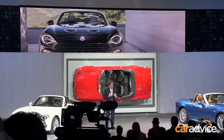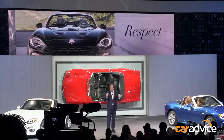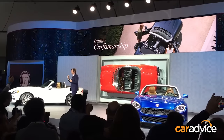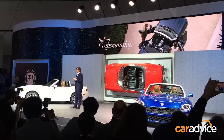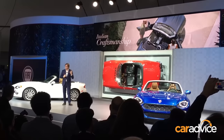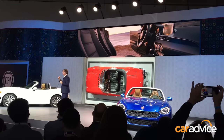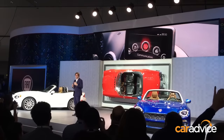So while the Fiat 124 is all about respect, respect for the heritage, it also pays respect to its driver. It has authentic Italian craftsmanship, attention to detail and quality. Let me quickly walk you through the cabin. So here's what you will easily notice. Unique, tailor-made sport seats, leatherette wrapped IP with soft touch materials and premium looking black piano accents.